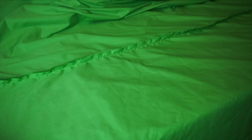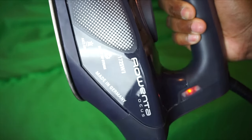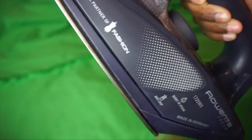Press the seams open. Get my iron here. It's nice and steamy. This is the iron that I like to use.